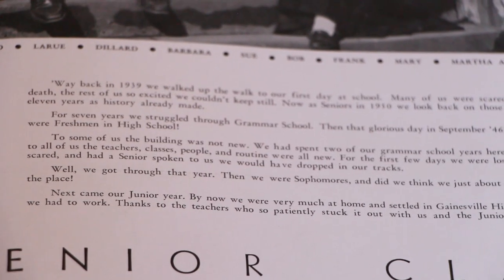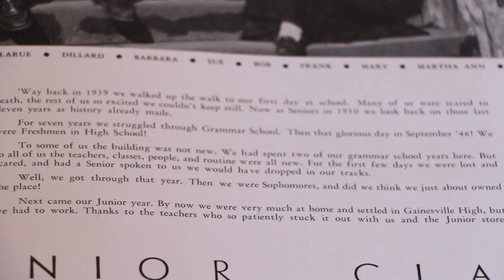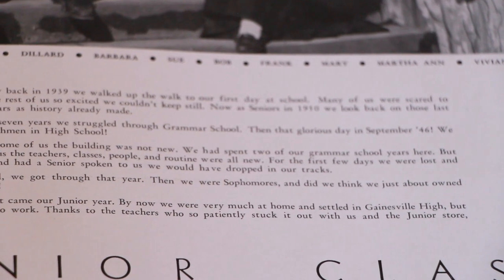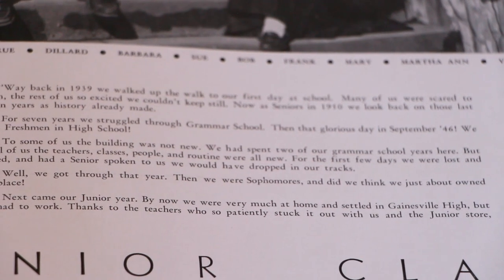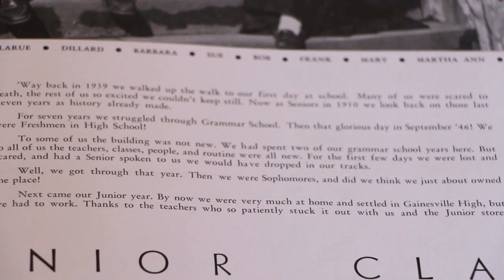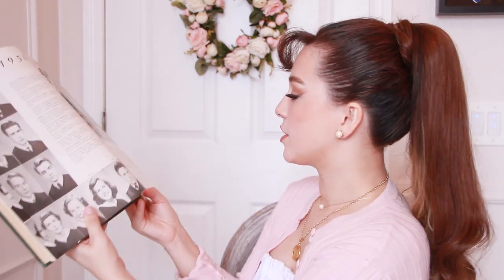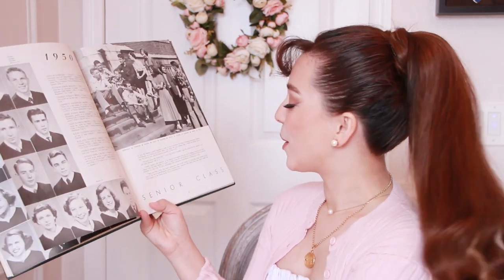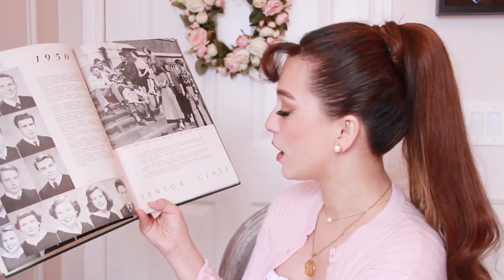Next came our junior year. By now, we were very much at home and settled in Gainesville High, but we had to work. Thanks to the teachers who so patiently stuck it out with us and the junior store, we gave the seniors a grand banquet. We stepped into the roles of seniors. However, we didn't remain calm for long.